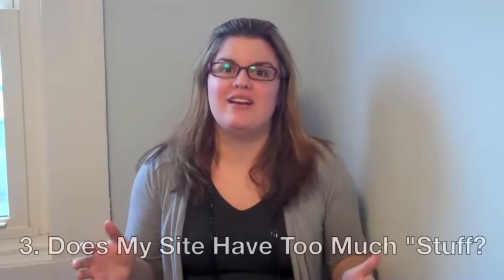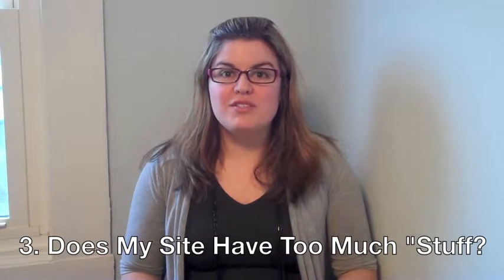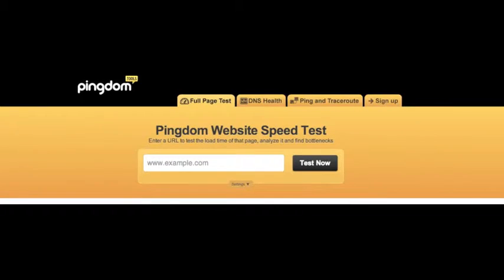So besides resizing your photos so that the file size is smaller, not the display size, you also want to think about everything you're putting on the page. You can go to a site like tools.pingdom.com and put in your website, and not only will it tell you your site load time, but it'll also tell you how many objects your website is trying to load.